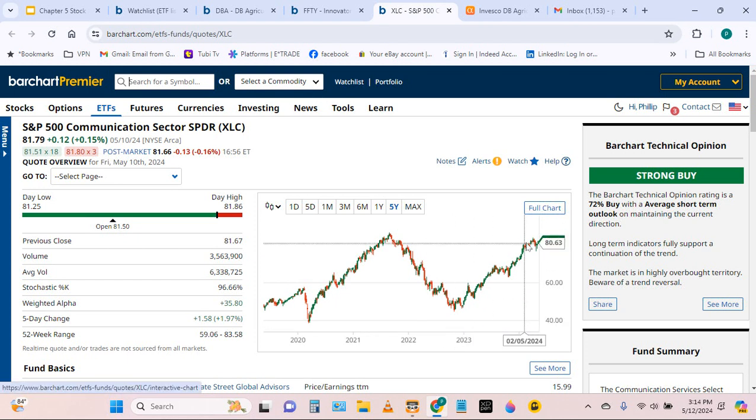So I really like that. It's moved up towards this resistance, this 5-year resistance, but it looks like that could continue higher. Those are quality companies in that fund. So if you want some exposure to multiple companies and ETF investing, I think those three right now look positive.